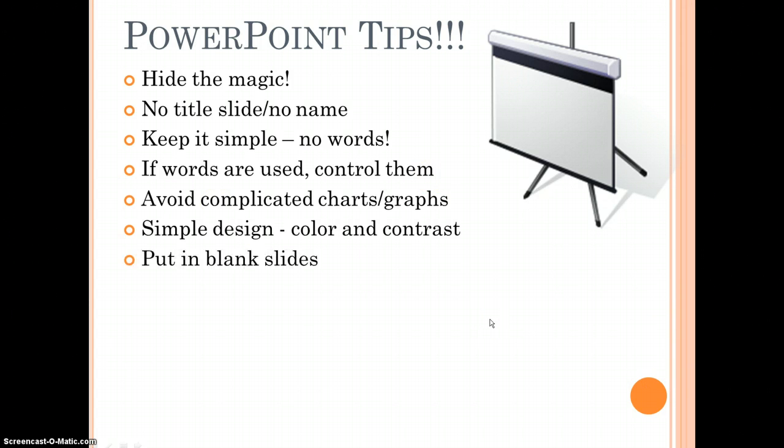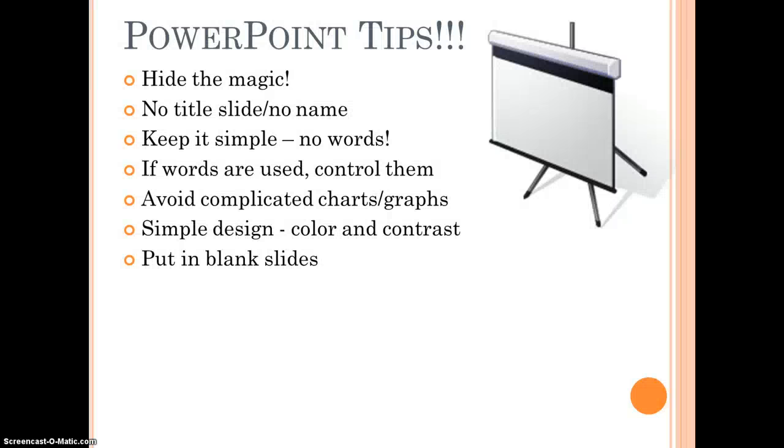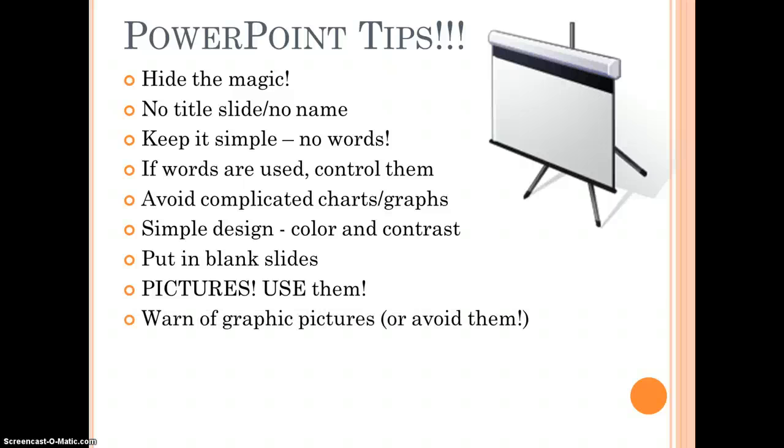You want blank slides in between your PowerPoint. You want to be able to black out your presentation in between slides so that people are looking at you. You're controlling what they're looking at. You want to use pictures. If you have pictures, you do also have to cite them. But use pictures, use clip art, things like that.